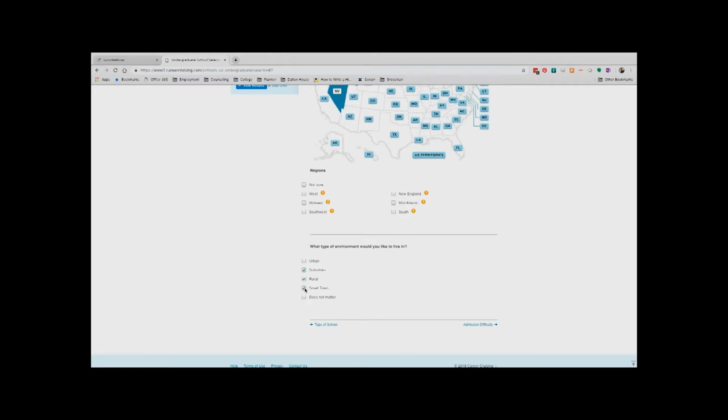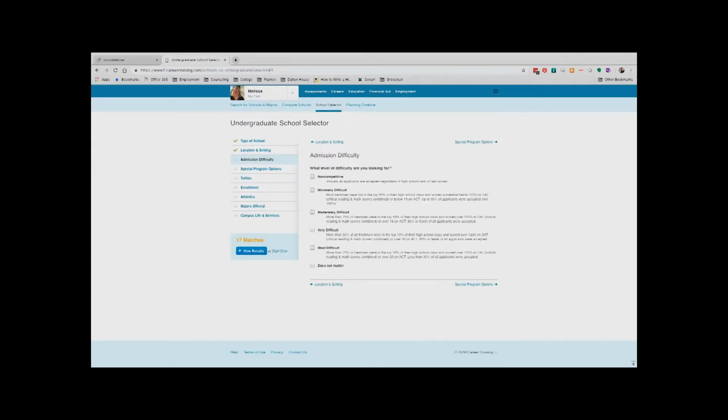Admission difficulty is an important choice here. What level of admission difficulty are you looking for? Most of the students that we're working with choose moderately difficult or very difficult for where they are hoping to go. And looking at the definitions of that, moderately difficult is more than 75% of the freshmen were in the top half of their class and scored over 10 on the SAT or over 18 on the ACT. About 85% of those applicants were accepted.